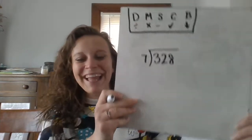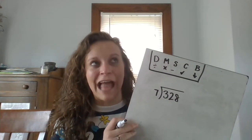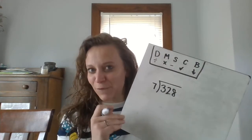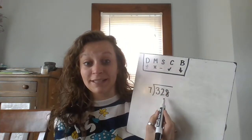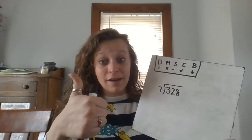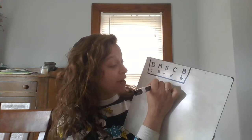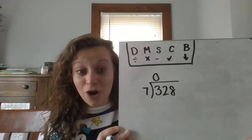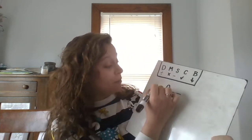Okay, we're going to do one last problem, and this is the one that you guys get stuck on. So let's look here. I have 328 divided by 7. And it looks the same, but when we do that first step, we're like, oh, I don't know what to do. So how many times does 7 go into 3 when we divide? Well, if I start counting 7, I've already passed it. So it does not go in at all. 0 times, okay?